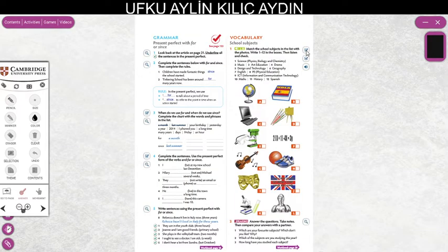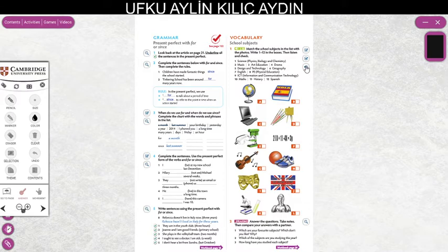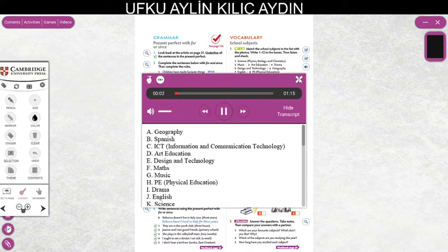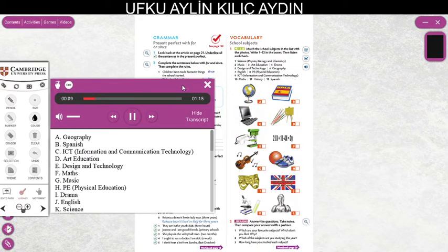Vocabulary part, school subjects. Unit 2, page 22. Vocabulary, Exercise 1. A. Geography. B. Spanish. C. ICT, Information and Communication Technology. D. Art Education. E. Design and Technology. F. Maths.